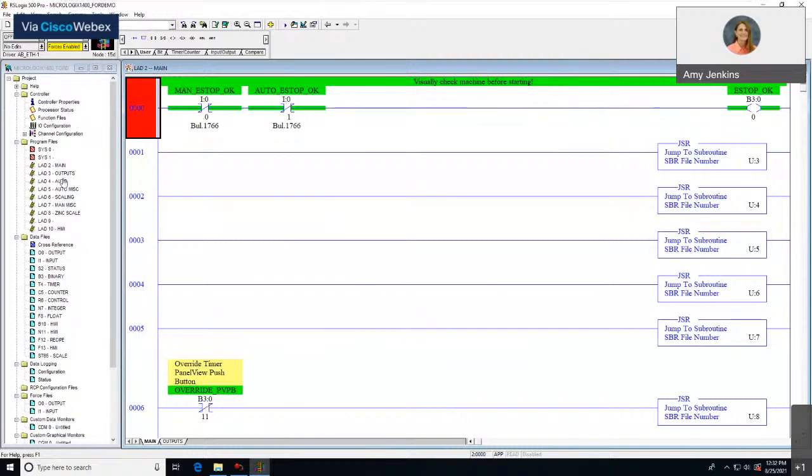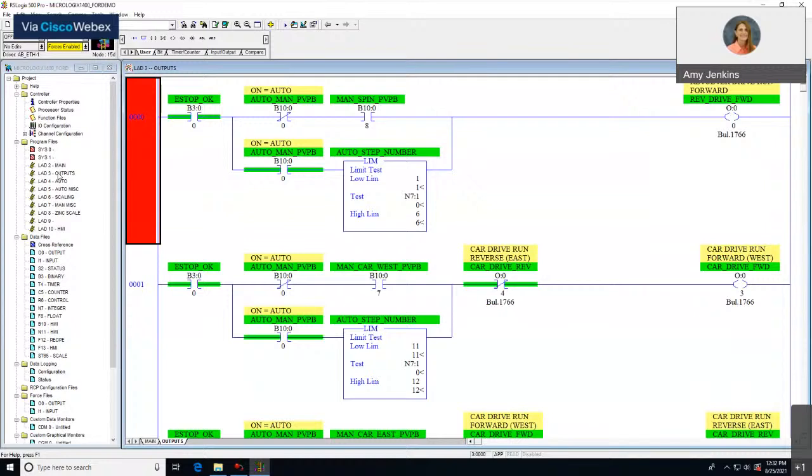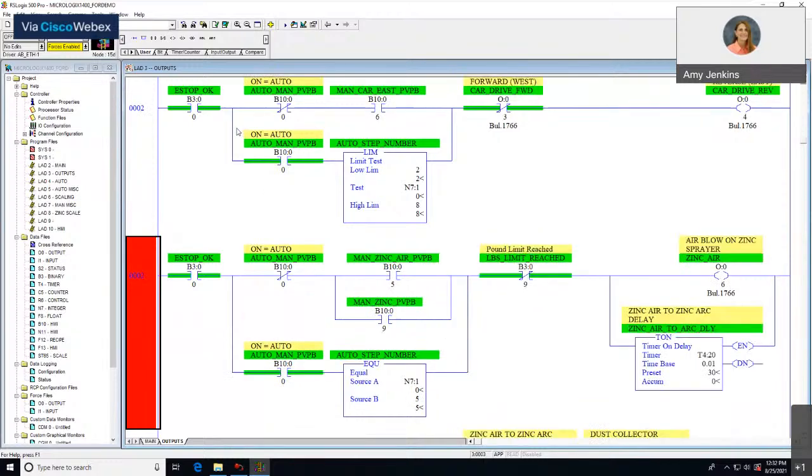If I go to my ladder 3, my outputs, I have some simple discrete logic. So my contacts, output coils, have a limit instruction. If I scroll down a little bit, I have an equal instruction and a timer instruction.